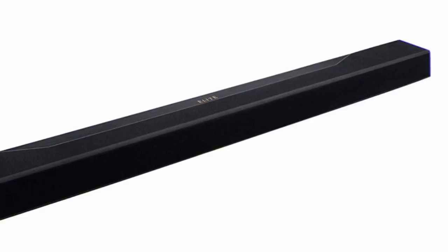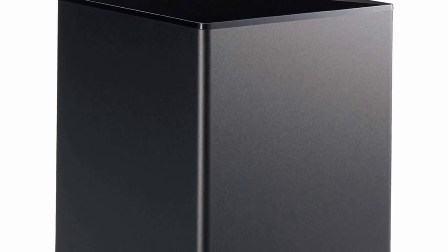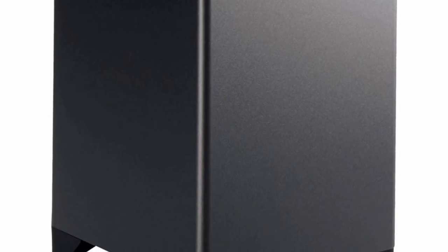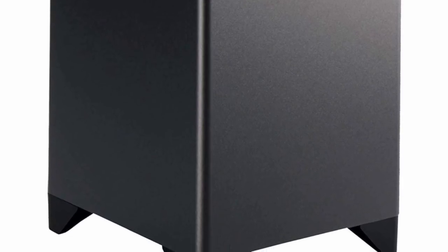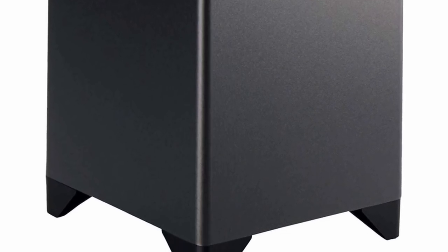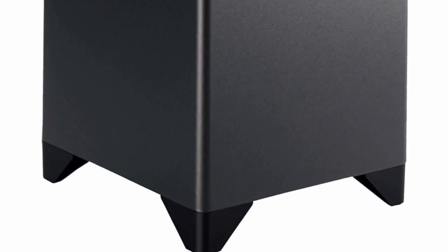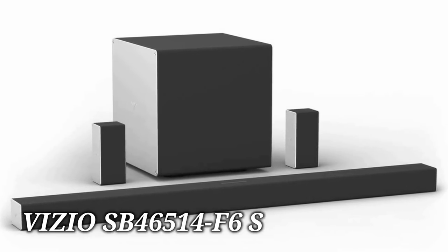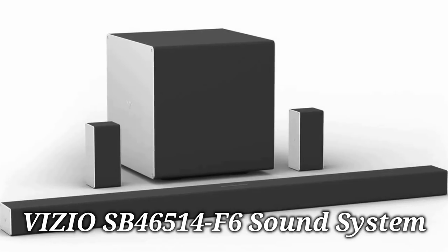Virtual rear speakers are produced through the surround enhancer technology, and the soundbar supports DTS Play-Fi, AirPlay, Bluetooth, FireConnect, and music subscription services. Don't expect to use SACD input, as it is not supported on this soundbar. At number 5, Vizio SB46514-F6 Sound System.